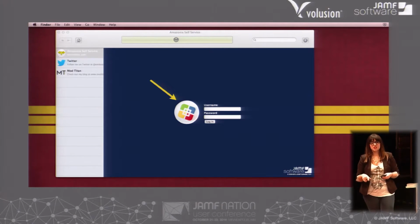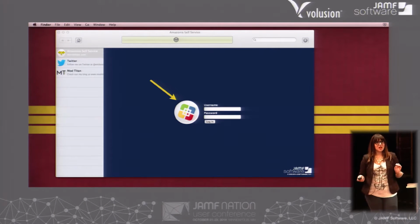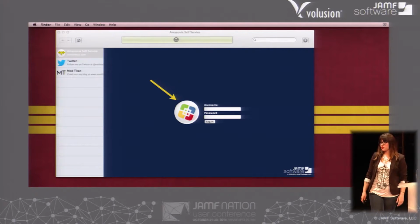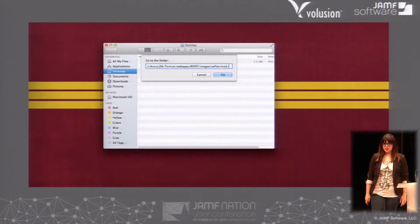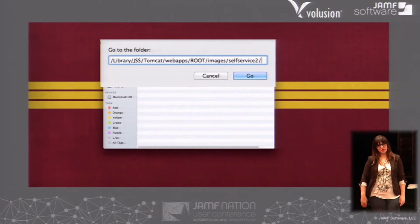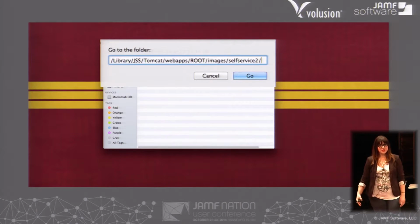So this image, rather than changing it within the application, is actually on your JSS box. And I'll let you know that I have Mac Mini servers hosting my JSS instances. So what you'll see is going to be based on a Mac server. If you're running Linux or Windows, your mileage is going to vary a little bit here, but chances are if you've gone through that server, you have an idea of where things are stored for Tomcat and your JSS. If you're on a Mac box, it's Library/JSS, Tomcat, webapps, ROOT. ROOT is where the actual JSS lives. All of the information for the JSS, including the web app that you use when you manage, also self-service.